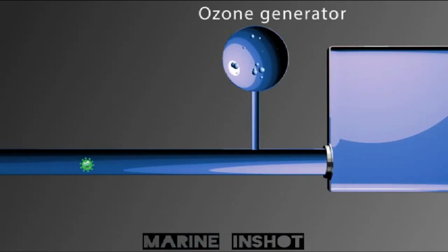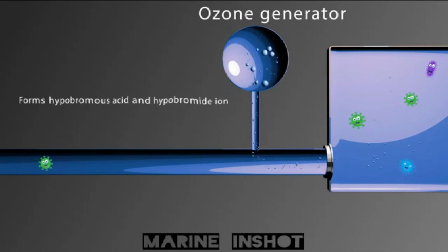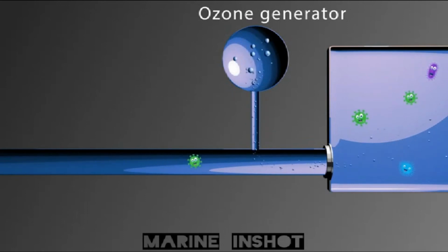Ozonation systems generate ozone, O3, from ambient air. Ozone is injected into the incoming ballast water to oxidize and neutralize aquatic species. Ozone reacts with other chemicals that occur naturally in seawater to form hypobromous acid and hypobromine ion. These are effective disinfectants. Where ships take on fresh water as ballast, for example ports located in lakes or rivers, brominated compounds are not formed and the ozone alone acts as disinfectant.